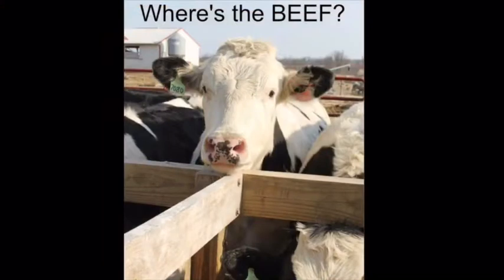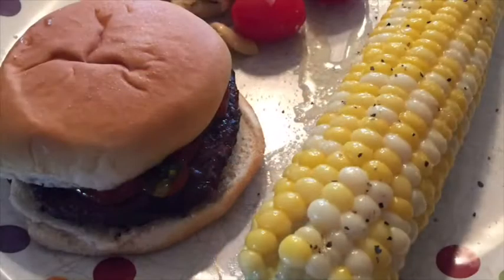Let's talk beef. It takes a calf about 14 months before it is ready for market. Market weight is around 1,400 pounds. From a 1,400 pound steer, you get many quarter pounders, as well as steaks, ribs, and roasts.